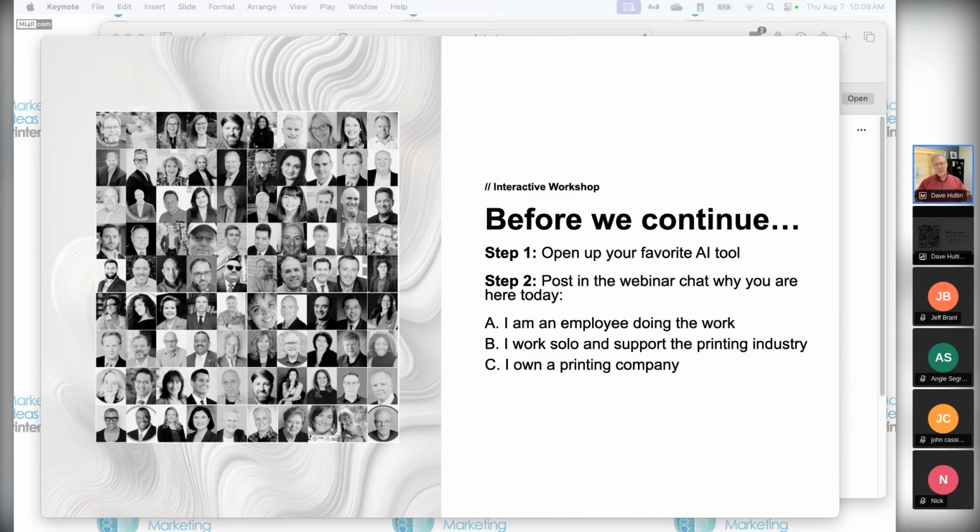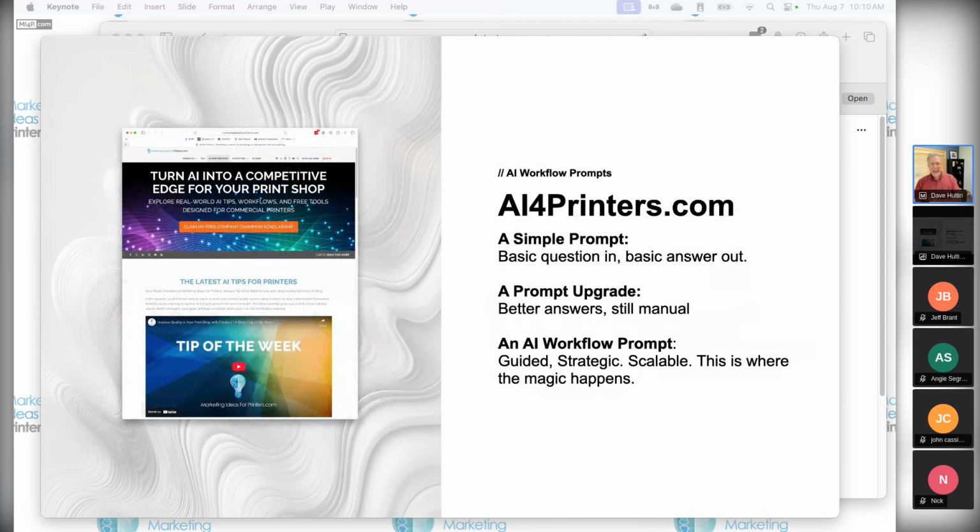No matter which of those you picked, today's workshop will give you tools to move faster and perform better. Now, we're probably going to lean this a little bit more towards the owner perspective, but we'll talk about all of those perspectives. All right, I'm going to set the stage with a comment about the AI workflow master. We're going to be talking about that a lot, and I'm going to encourage you to start thinking about AI workflow prompts.